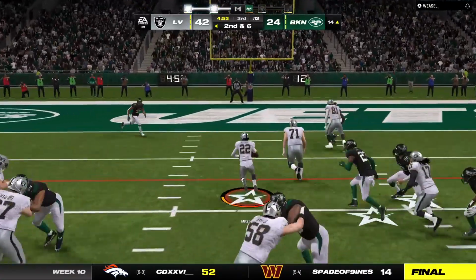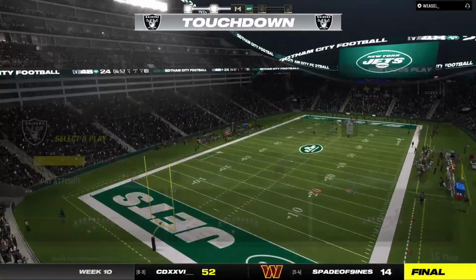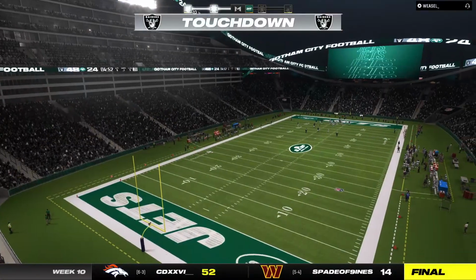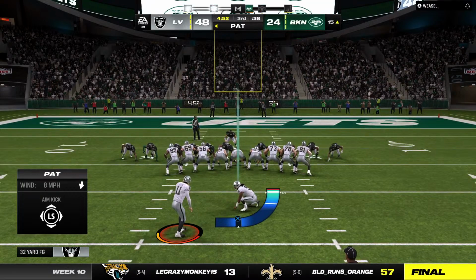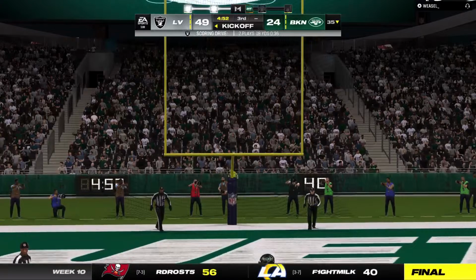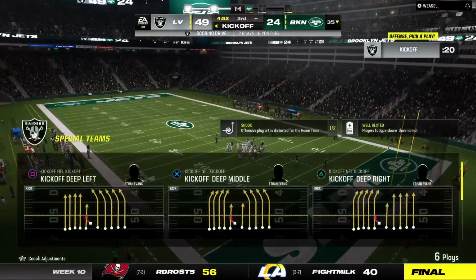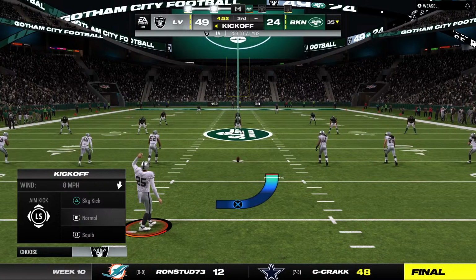Up the middle, here's Mitchell. And he is in. Touchdown, Raiders. 14 yards. And the Raiders are able to strike quickly to add on to their lead. Extra point by McCann, up and good. And they open the lead up now to 25, Jets 24.